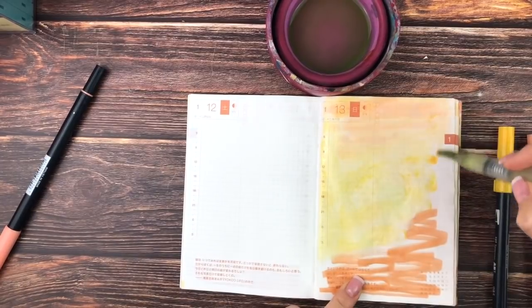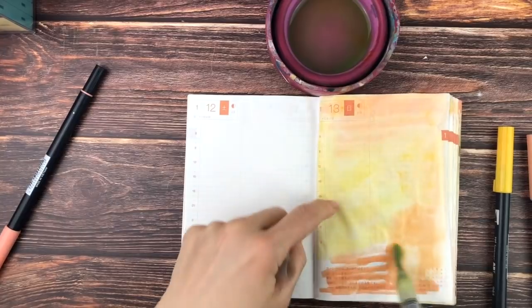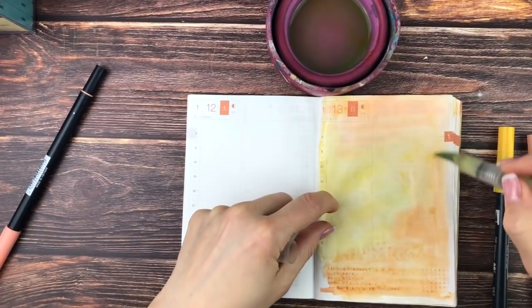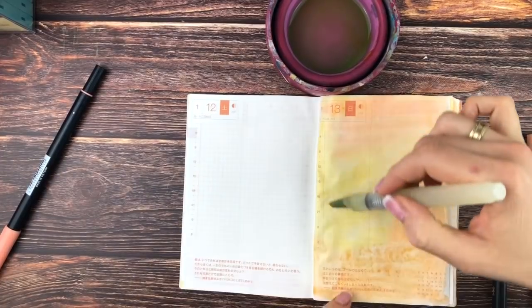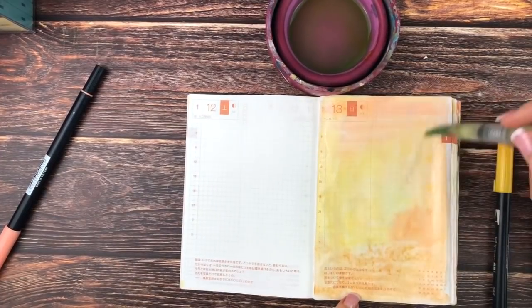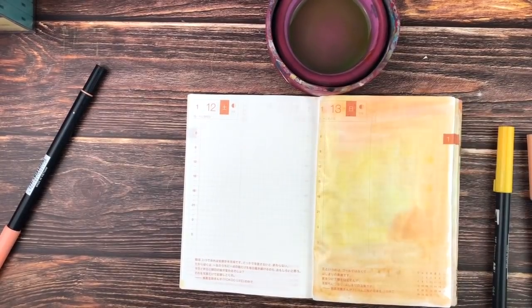I do use watercolors in here as well for backgrounds. It just depends on what I feel like doing and the colors I want to use, because I'm a bit limited with my Tombow, so sometimes I want different colors. Then I will use my watercolors. Yep, look how nicely that blended. There you have your background.